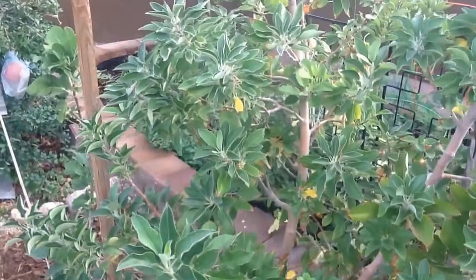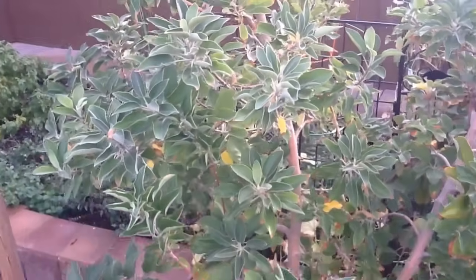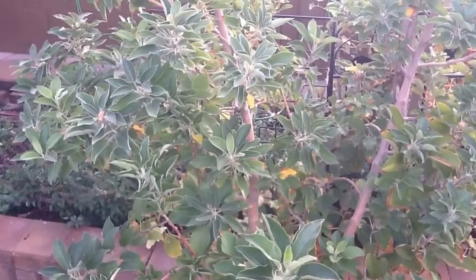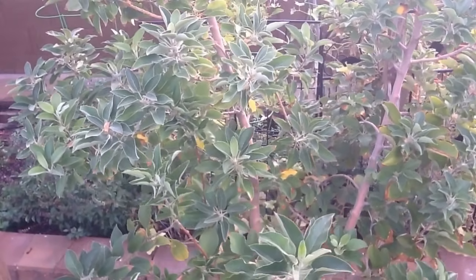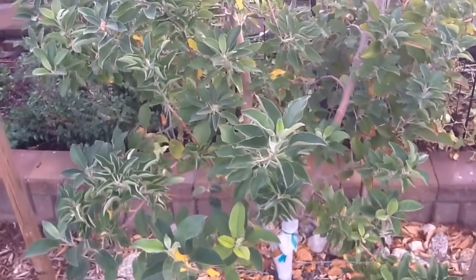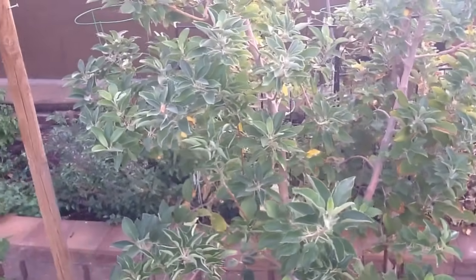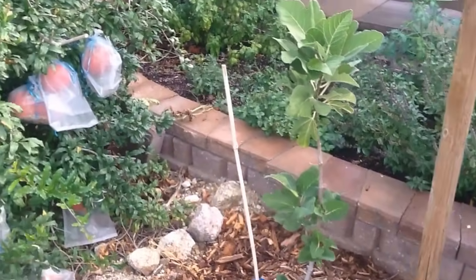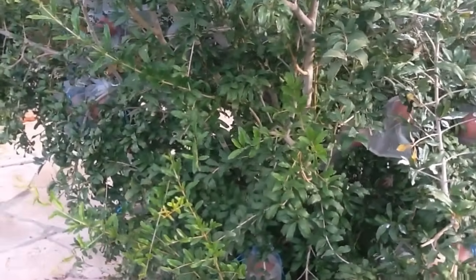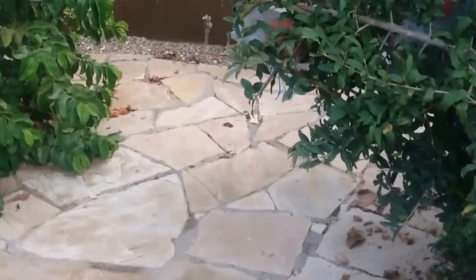It's my 3-in-1 apple. The Dorset and Anna are definitely the dominant strains on this tree. Produce quite a bit of fruit. And then there's also a Fuji graft on here. Another fig tree. This is one of the few trees, again, that I put in when I first moved into this house.